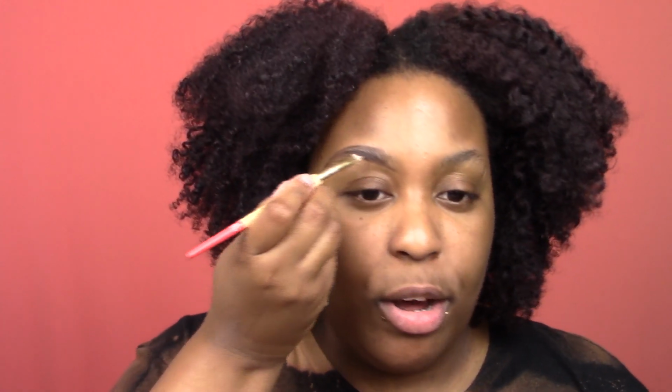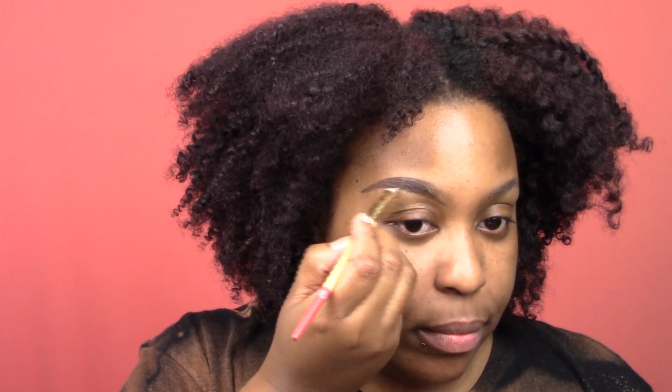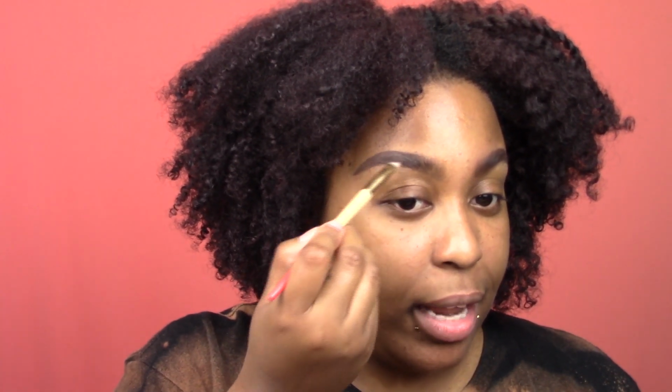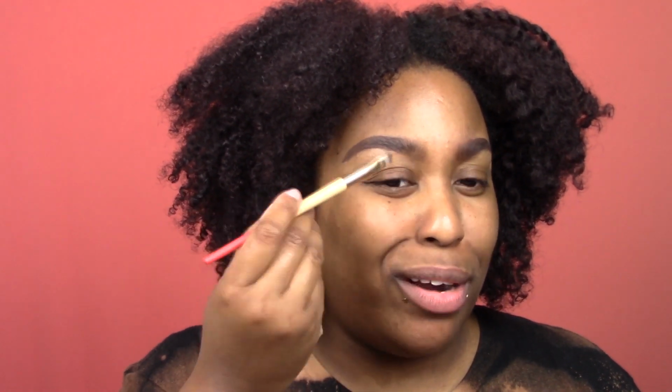I switched to yet another angle brush because I needed a thinner one to deal with the product kind of lacking. This was a Sonia Kashuk set from Target a while ago, but it is still just an angle brush. You know what? This works pretty well though. It was only $1 too. I'm seeing with this product, it helps to layer it in, which might be a little too much for some people. You let the first layer where you lay down your shape dry, and then you go back over it and fill in any spots that are empty.